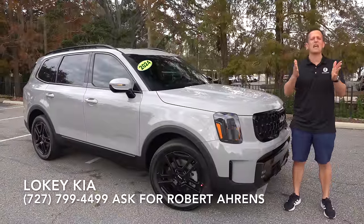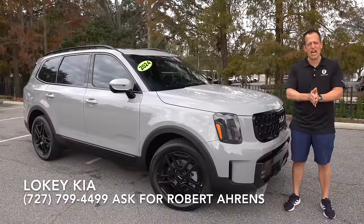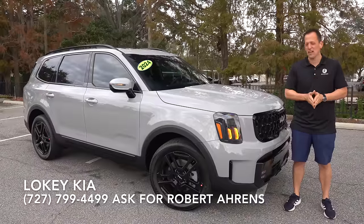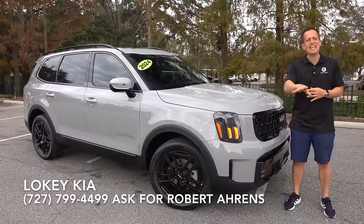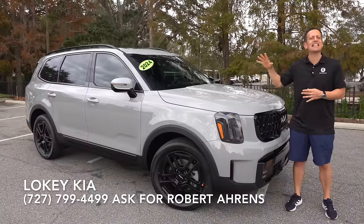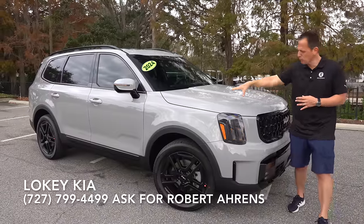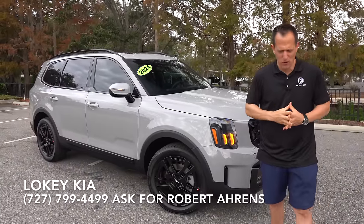And guess what? We have that one midsize SUV that really has changed up the whole class of that vehicle. What is it? It's this one right here. This is a 2024 Kia Telluride. This one is an SX Prestige, but it's an SX Prestige X-Line. But before we get into this wolf gray three-row midsize SUV, let's talk about what's going on here.